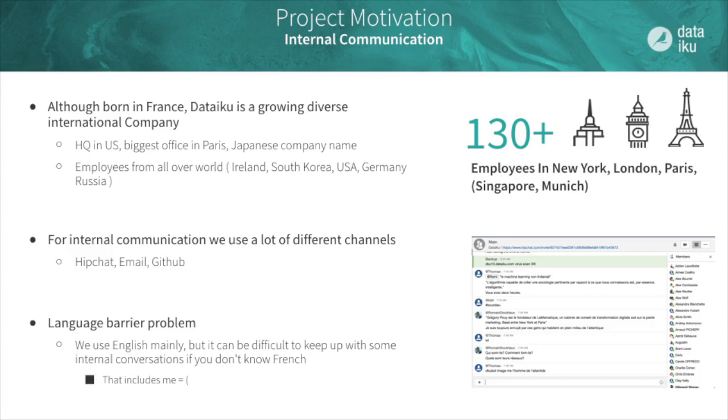But in these team chats, because most of our team's French and they're in the Paris office, people speak French in the team chats all the time. And I don't know any French, and I have no idea what they're talking about. A lot of my American coworkers have no idea what they're talking about. And I kind of wanted to solve that. So that's one motivation for this project.